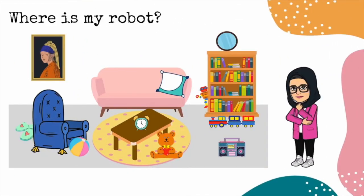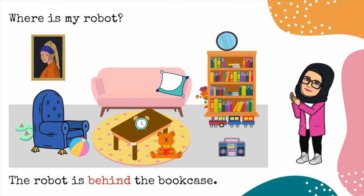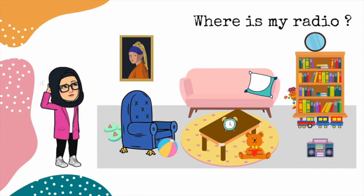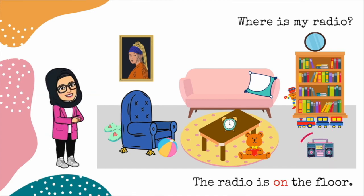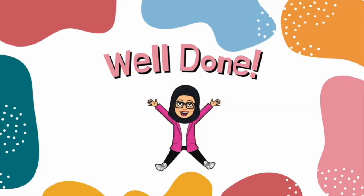Number five, where is my robot? The robot is behind the bookcase. Where is my radio? The radio is on the floor. Yay! Well done, kids! You found all the items.